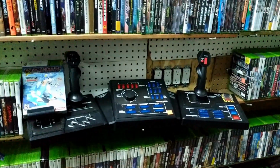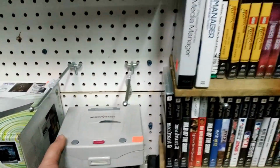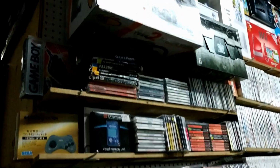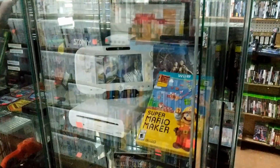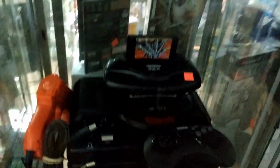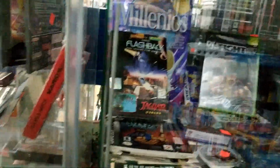The giant controller for, I think that's for original Xbox, for some mech game. I don't know what this was. It was like a little Sega Saturn box just to hold stuff in, but it was the Japanese white variant of the Sega Saturn. Yeah, a lot of CD games. Oddly enough, some Jaguar CD games in there. 3DO games. Tower of Power with the wireless 6-button controller. Flashback for the Jag. Boxed version of Flashback for the Jag.